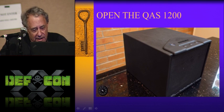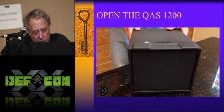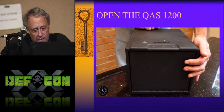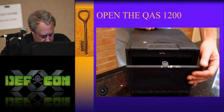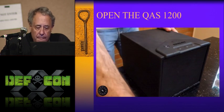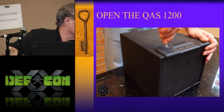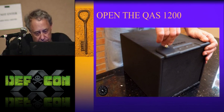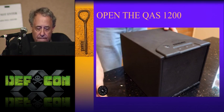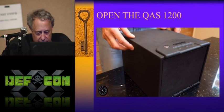This is a demonstration with Mark Tobias and Tobias Bluzmanis opening the Stack-On QAS 1200 model. This is a push-button safe, programmable, 3-button combination, can program any sequence, and it's got a bypass key. As with many of the other safes, this can be relatively easily opened with pieces of wire and wire shims. Toby, let's demonstrate what we're doing here.